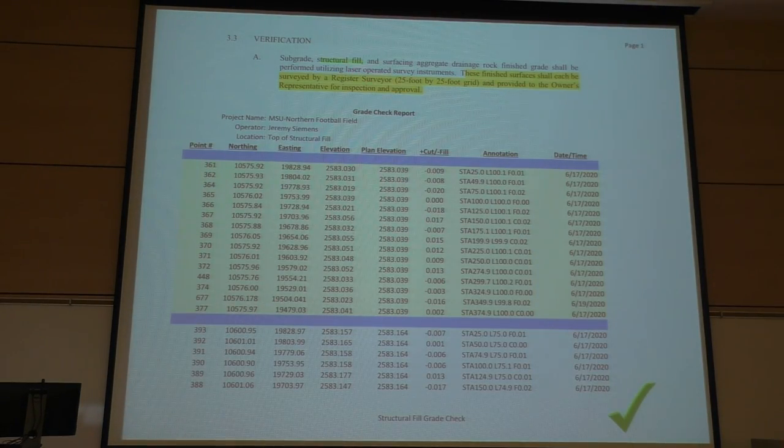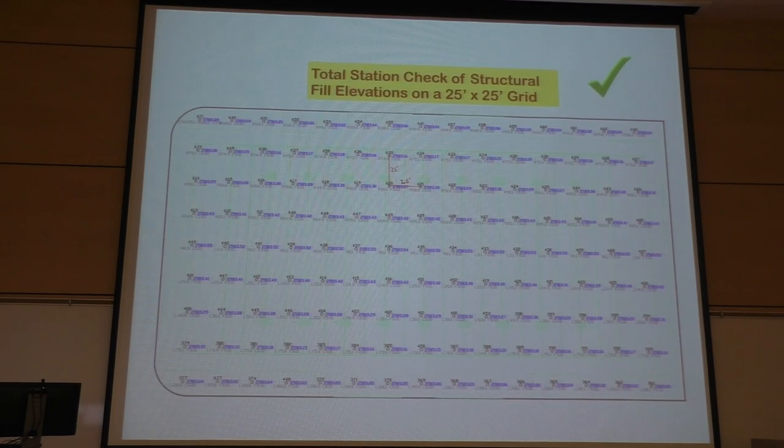And then the spec said they have to have a surveyor check on a 25-foot by 25-foot grid, which I did. Again, I got 7 pages of notes to verify that. Here's the sheet that tells them where all those shots were. Everything matched out. Everything was good.